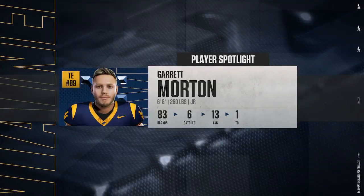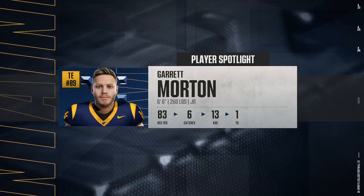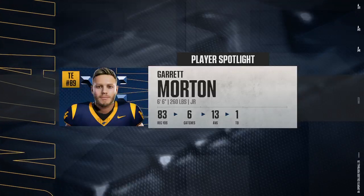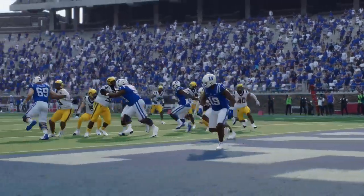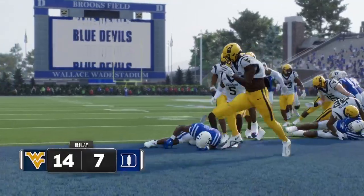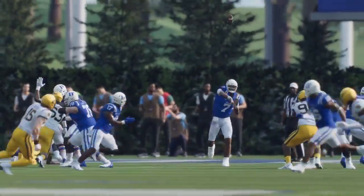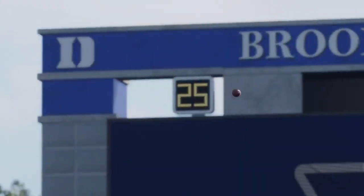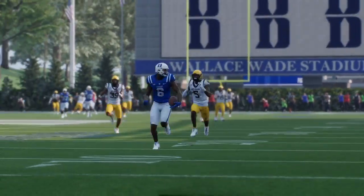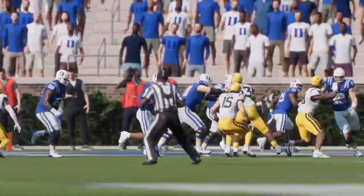Gentlemen, you've had yourselves a superb broadcast so far today in Durham. And we'd be remiss if we didn't start this halftime report by acknowledging the sparkling play of this tight end. The guy's like an aircraft carrier out there as a blocker. And then when he releases and shows off that speed and route running, he's almost unguardable. Gotta believe he won't be able to go anywhere in this second half without someone attached to his hip. And with that, let's send it back to the guys at Brooks Field inside Wallace Wade Stadium.